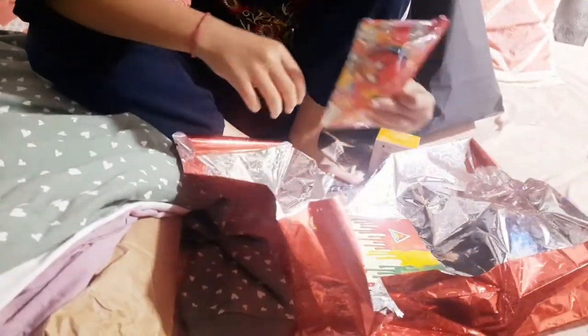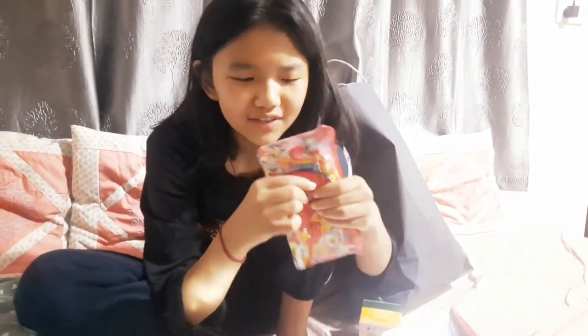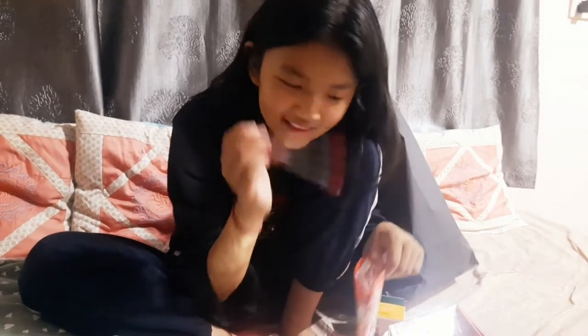Oh! Hey! This one's kind of cute! Oh my god, look at this! It's Angry Bird! I've never seen a girl Angry Bird before! That's really kind of cute! And there are some items in here. Oh, there's a glue stick and a pen and a rubber! And I have a drawing book too! This is great because I just ran out of drawing book. I was about to buy it tomorrow. Oh my god, that's a really good coincidence.